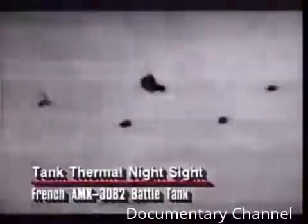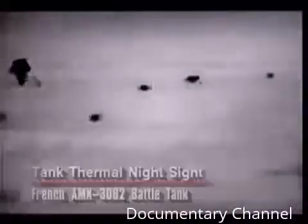One of the most significant advantages enjoyed by Allied vehicles over their Iraqi counterparts was their use of more sophisticated night vision systems. This played a significant role during the ground campaign. Allied tanks could fight at night or in poor weather conditions, when the Iraqi tanks were virtually blind.